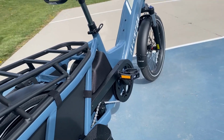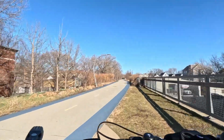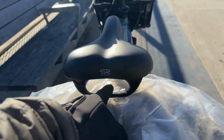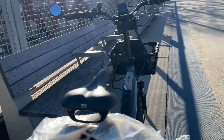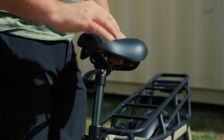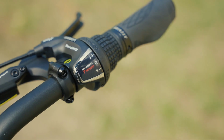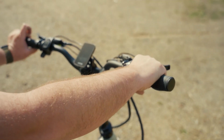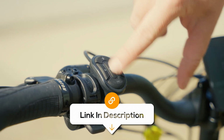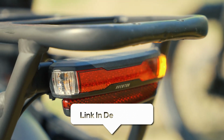Whether you're navigating city streets, bike paths, or gravel trails, the Abound's sturdy construction and reliable components ensure a smooth and comfortable ride in various terrain and weather conditions. Overall, the Abound, featuring ergonomic handlebars, a cushioned saddle, and adjustable components, allows you to customize your riding experience to suit your preferences, and that's why it's your reliable and efficient solution for everyday transportation needs.